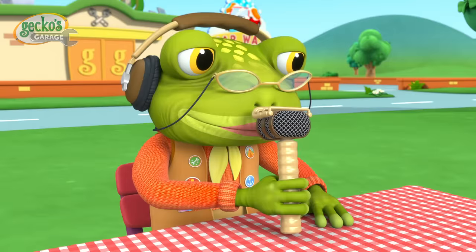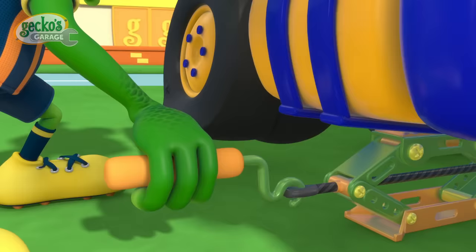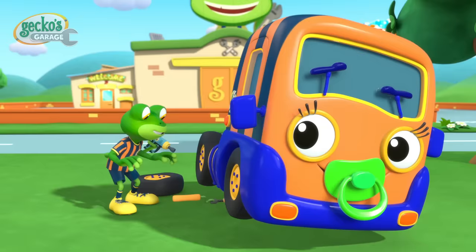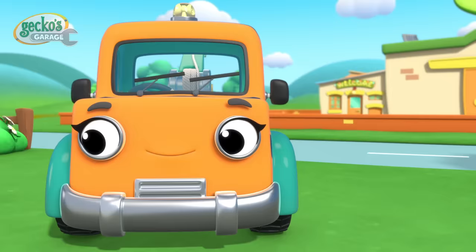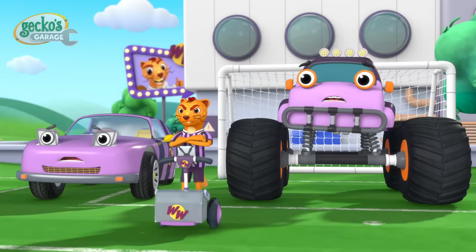Ooh, it's half time. Grab your tools, it's fixing time. And while we fix, we say this rhyme. Baby's hurt, but brave all the same. With a brand new tyre, she's back in the game. Tilly's exhaust fell off with a crash. So let's reattach it quick as a flash. Now we've had a little rest, let's get back out and try our best.